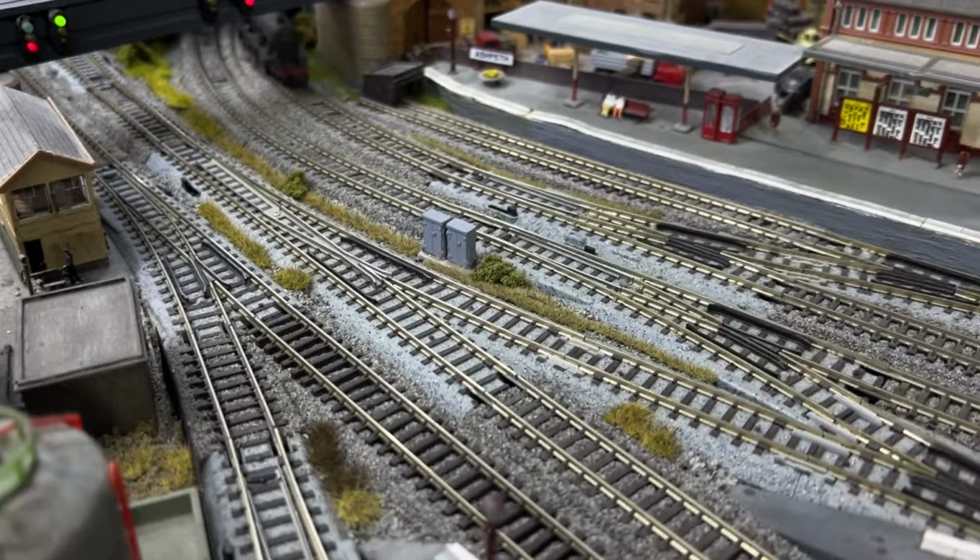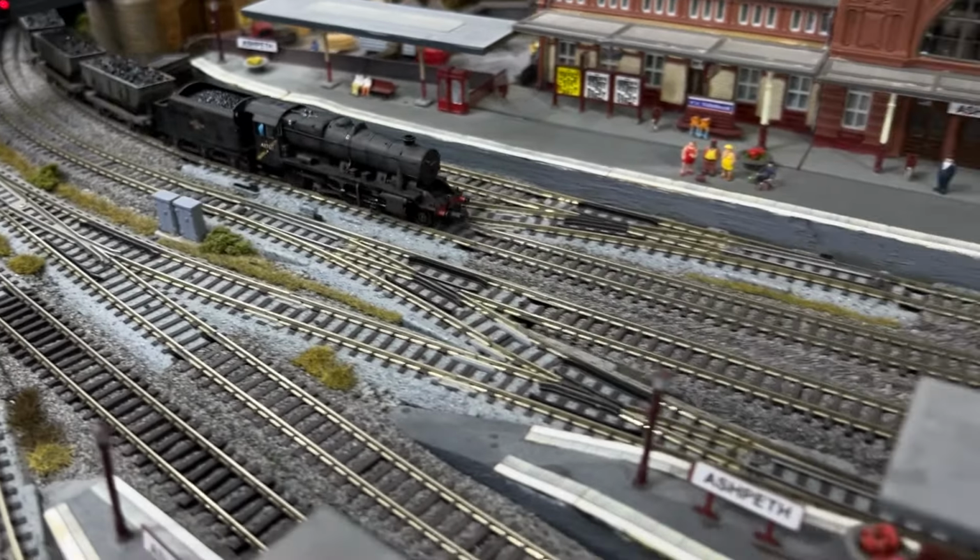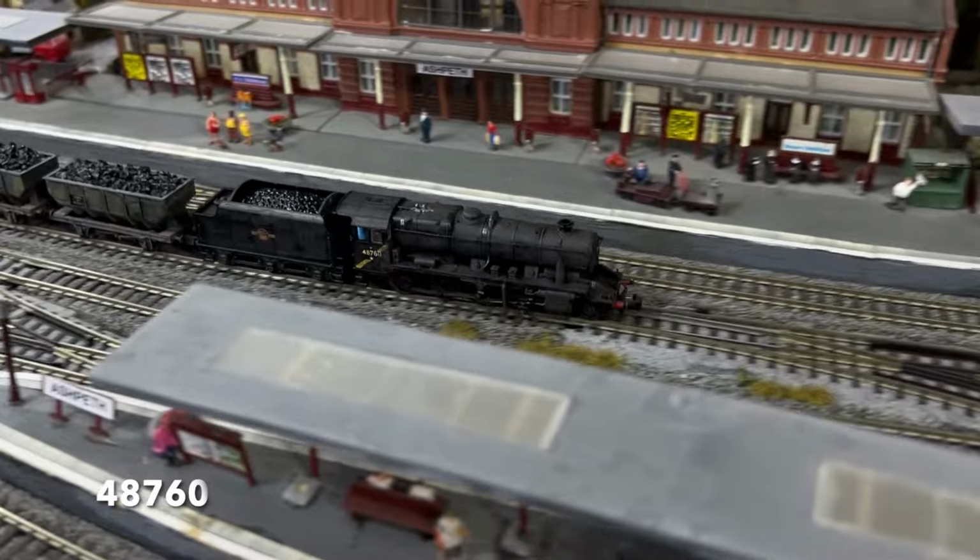This 8F is in charge of a rake of coal wagons, travelling from Woolley Colliery to Ferrybridge.